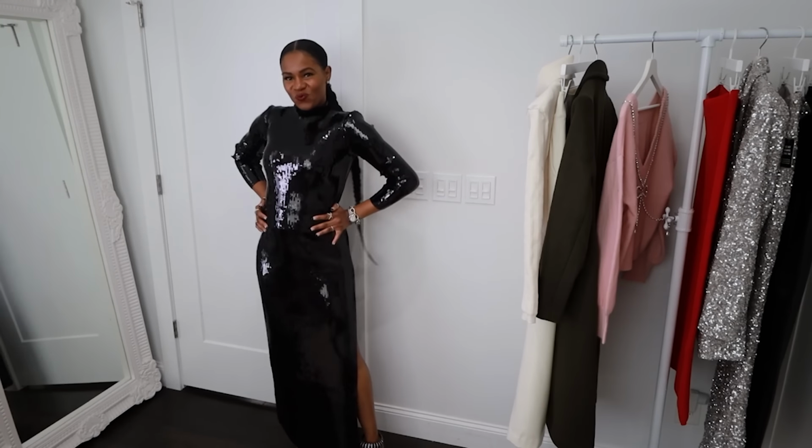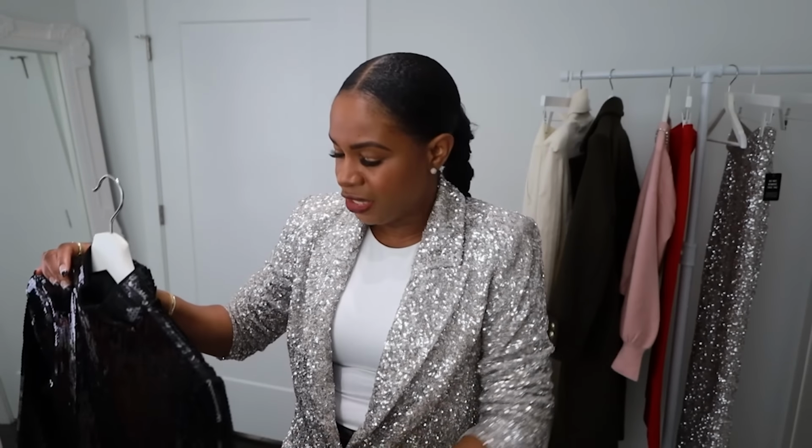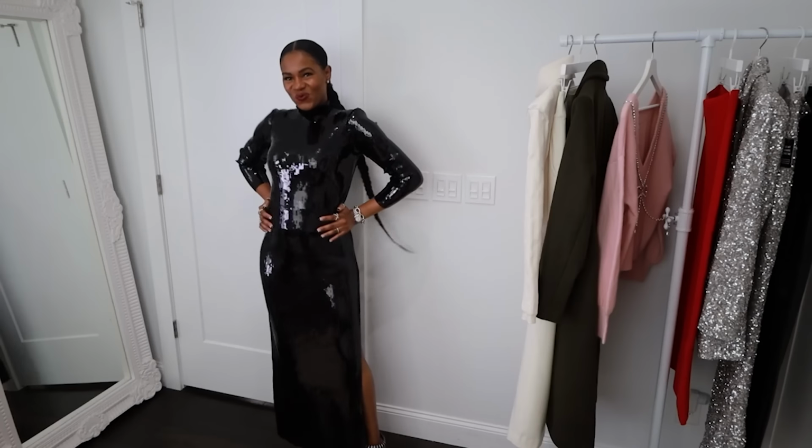The fit, stunning. There's actually a bodysuit on the inside of this to really just hold everything in place. And I think that also helps with the fit. The sleeves were not too long. They're not a three-quarter sleeve. They were slightly longer than a three-quarter length sleeve, but not enough to hit my wrist. So I kind of pulled them up. That way you can show off any arm candy or jewelry that you might wear.